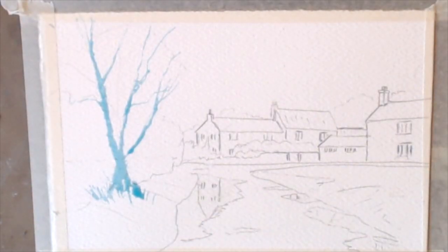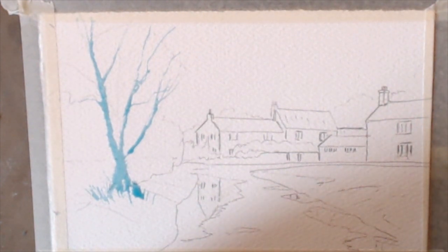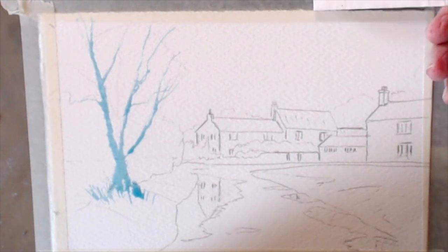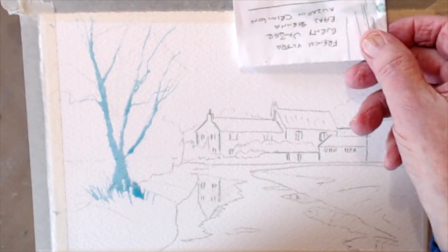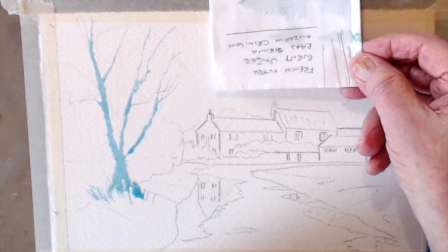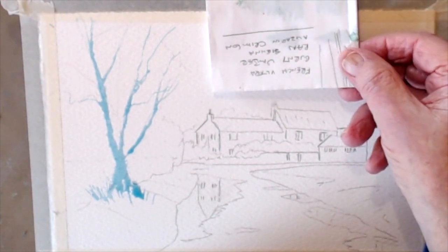This is lesson 173, I think, I'd guess. And today I want to do a painting of a place called Cley Green. Now, Cley Green is in Cley next to the sea, on the North Norfolk coast.